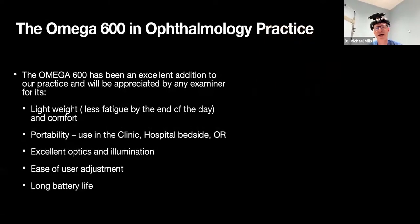So, again, I was fortunate to be able to try the Omega 600. It is a very light ophthalmoscope. I've got it on my head right now. It's a little bit of a comical thing, but I do put it on and off many, many times per day. I found that the battery here is able to last more than a day or two. Now, I don't keep the ophthalmoscope on all the time, but I do often examine 30 or 40 patients in a day and check their fundi using it. So it does last a long time. So it's very convenient that way.